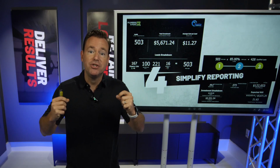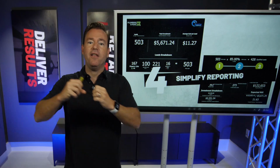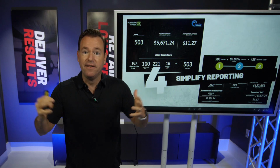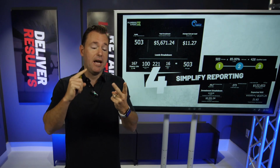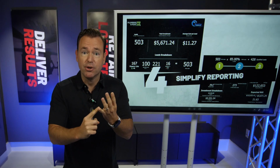Number 4 would be to simplify your reporting. I find a lot of agencies get tool heavy, right? And so they'll install analytics, and then they'll install keyword tracking, and they'll install heat map systems, and they'll install rank tracking platforms. And there's tons of data that they can supply the client, and they bury the client in data, and they send them these automated reports. What I found is the client really cares about how much did I spend, how many leads did I generate, what's my average cost per lead, and is there a return on investment?